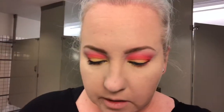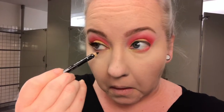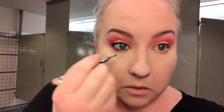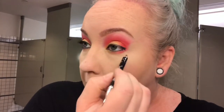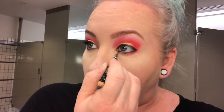Oh no, I forgot liner on the bottom. I like this liner. What was it by? I don't know what kind of box I got it in, but it's Ciate Wonder Wand, and it has a little brush on the other side that I can smear out any eyeliner if I need to. So it's not super, super harsh. Back to the mascara.